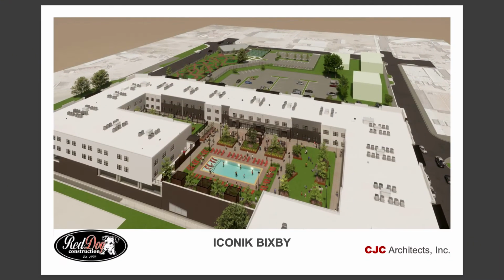How many square feet is that thing? I don't know. It's huge. But it's like 135 units, and it's got retail along the bottom. It's got 2 or 3 levels of parking. So the building itself is three stories? Yeah, 3 stories. We'll put some pictures up so they can see it. Iconik Bixby, check it out. We're breaking ground. I think it's next week. It'll be about an 18-month build.